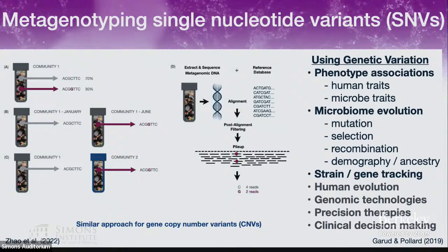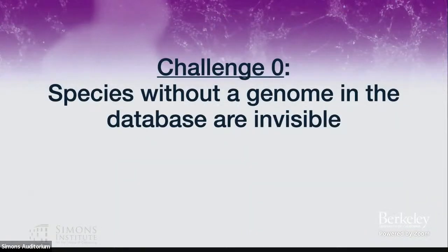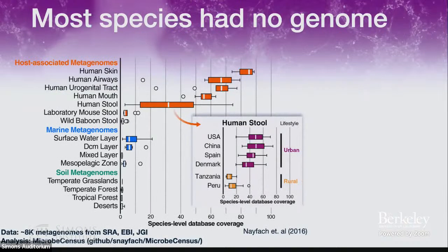Happy to discuss later. Okay, so first I'm going to talk about something I'm calling challenge zero, because this is sort of like an old problem that's been solved for a few years now, but just as some background, because this was kind of an important thing. A big problem a few years ago was that many species are invisible to this process because they're not in the database. We developed a method using universal single copy genes that should be present in every cellular organism to calculate how much of the diversity in a sample is represented in the database.